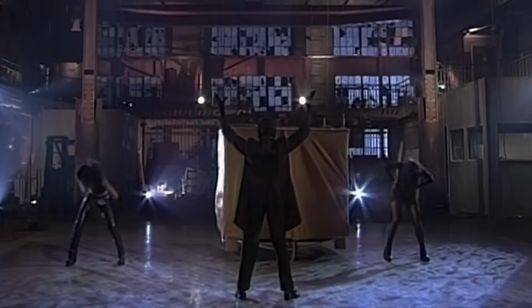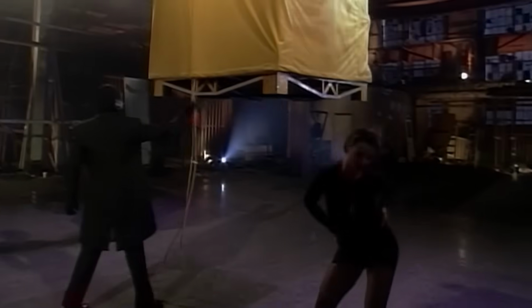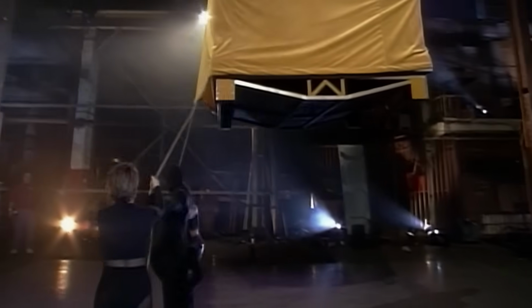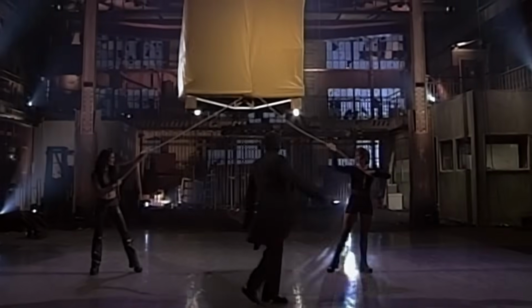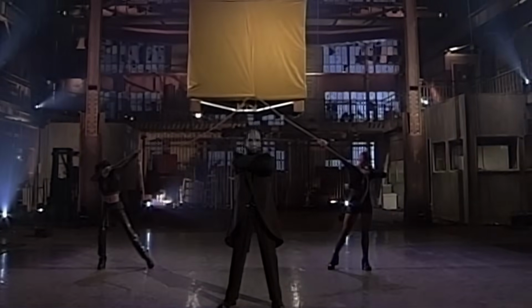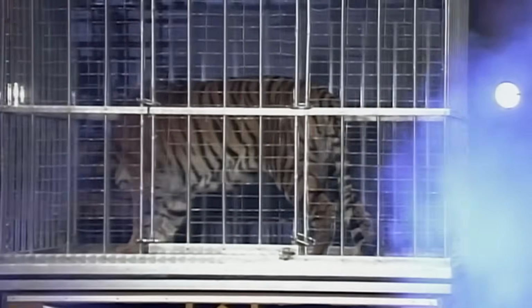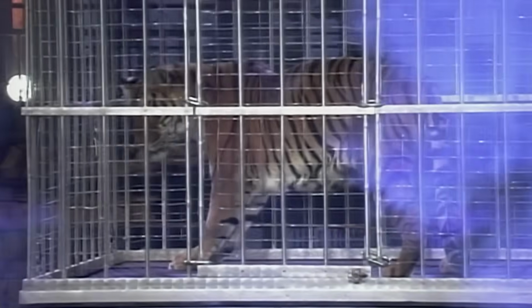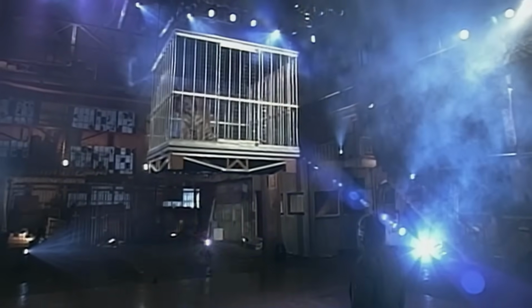The cage is lifted into the air, making it impossible for anything or anyone to get in or out. All attention is now focused on the cage. Our magician strikes a dramatic pose. And when the curtains are removed, our assistant has been turned into a 500-pound tiger. It seems pretty magical, but obviously there has to be a logical explanation.